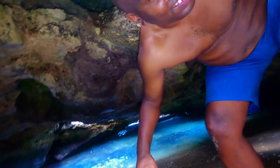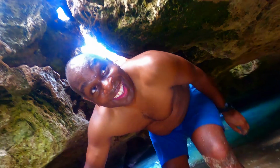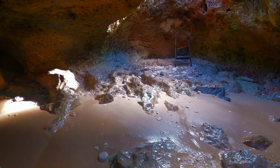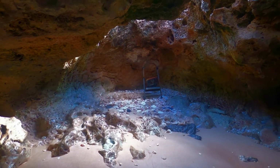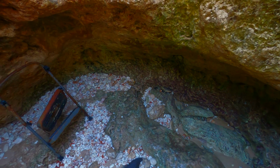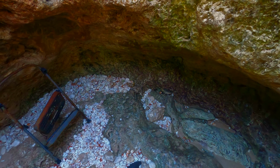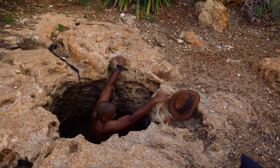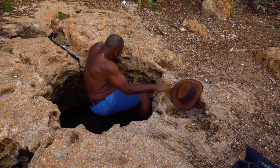Finally done frolicking around, it was time to deal with one of the biggest challenges of the cave, climbing out. There was a ladder there, but it wasn't in the best of states. It was broken and it looked dangerous. Having said that, thank God it was there, because I don't think I could have climbed out without it. The hole was simply too deep.